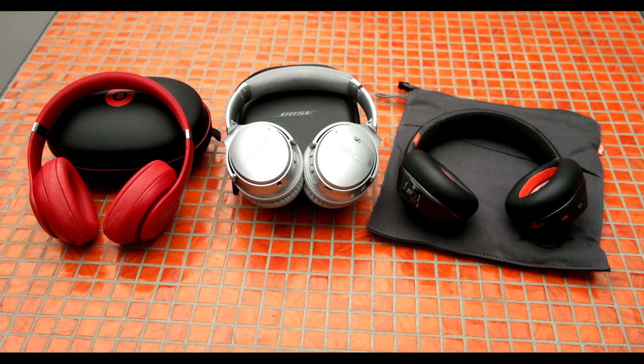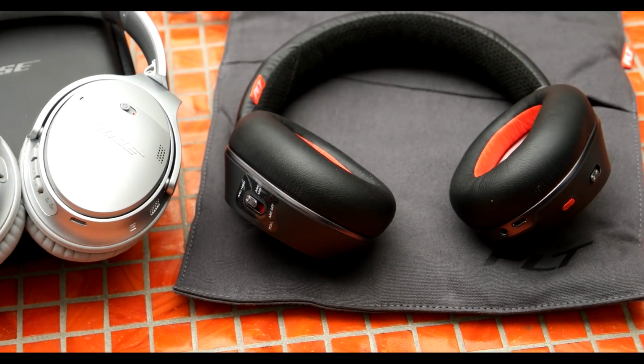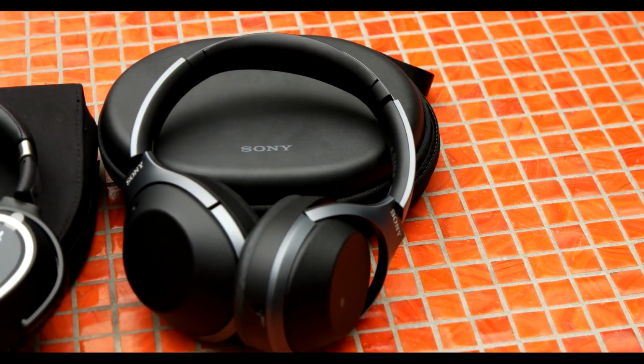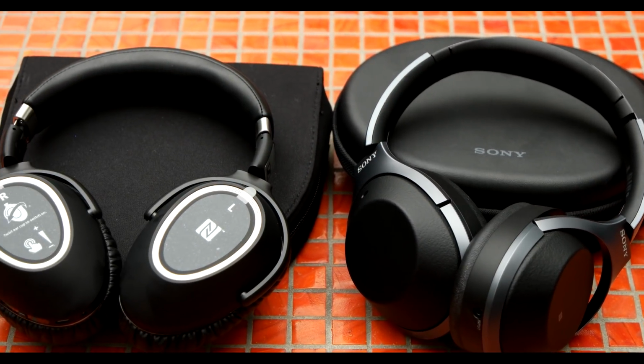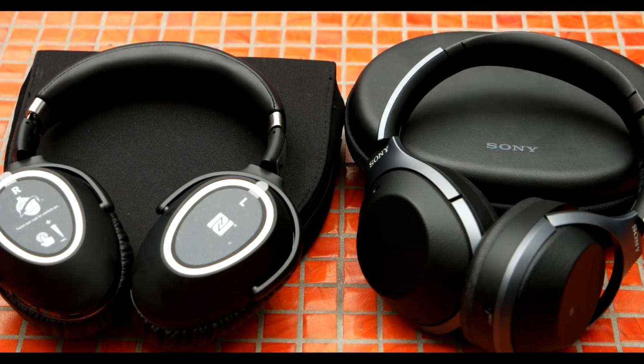When it comes to looks, I think the Beats, Bose in silver, and Plantronics take it for those who want that urban swag. But if you're looking for a more understated corporate chic, you'll want to look at the Sennheisers, Sony, or Bose in black.